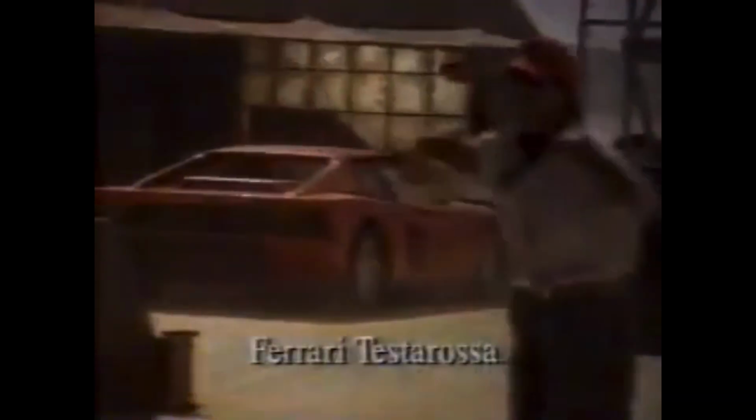Recently, Road and Track magazine concluded a search for the world's 5 best cars. After exhaustive testing and analysis, they chose 4 exotic sports cars. And even more significantly, only 1 sedan. The Mercedes-Benz 300e.